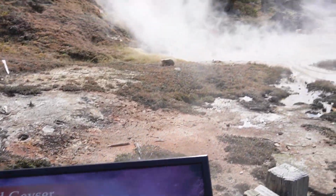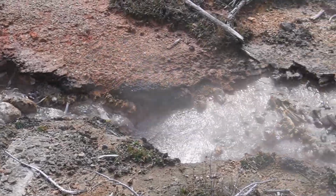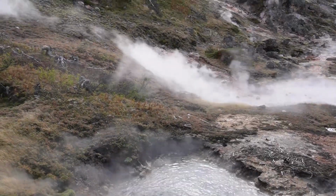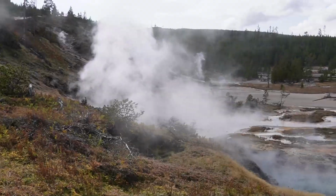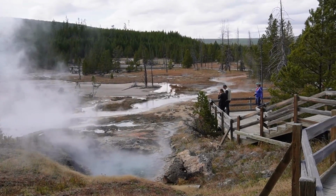Apparently, new geothermal features could just spew out at any time. So we gotta be extra careful and watch where we step. It's just constantly steaming. It's crazy. If there's steam coming out of the boards, we better run.